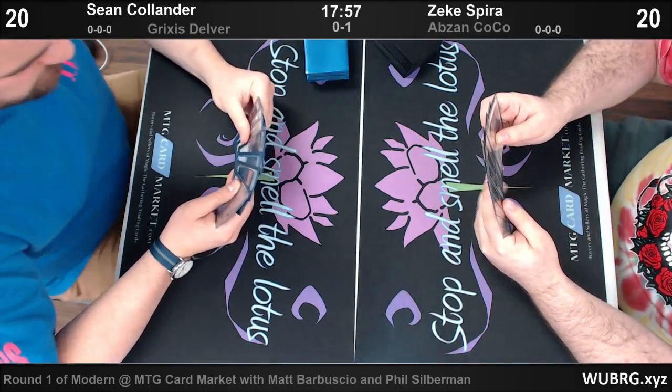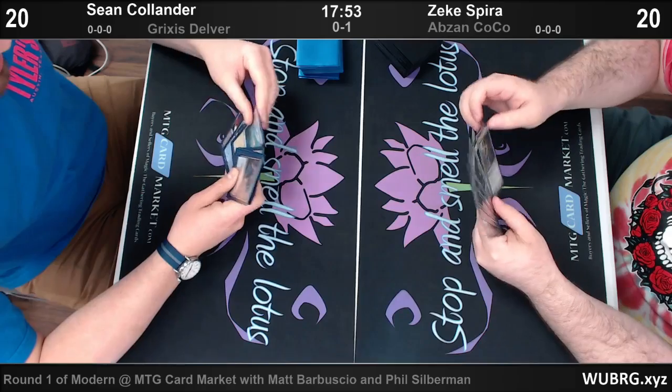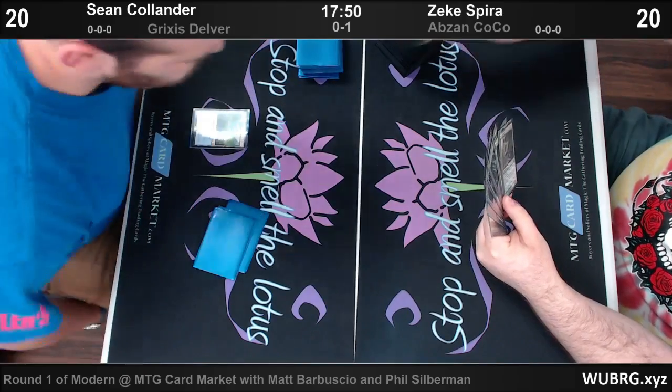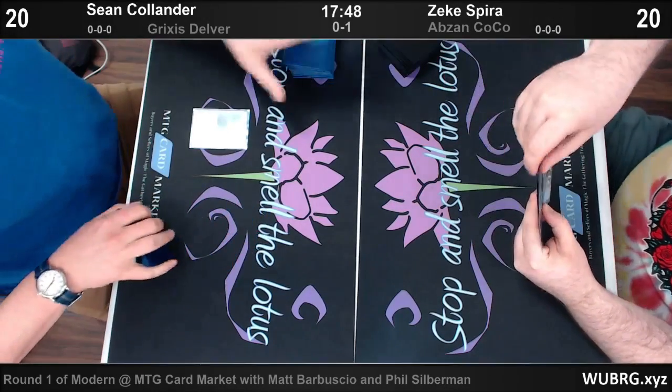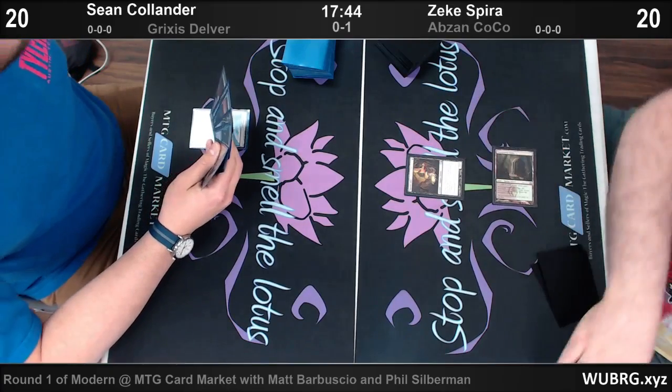All right, both players, Gurmag Angler. We got a couple lands there for Sean. The Snapcaster Mage, Kolaghan's Command, and he's going to keep. Both players keeping. Zeke just drew a Collected Company. We'll see if we have a bird on turn 1. And it seems like we have a Viscera Seer here.